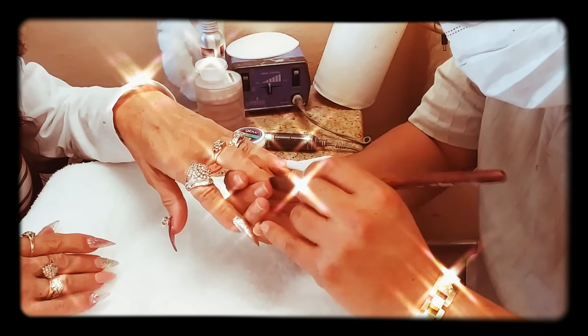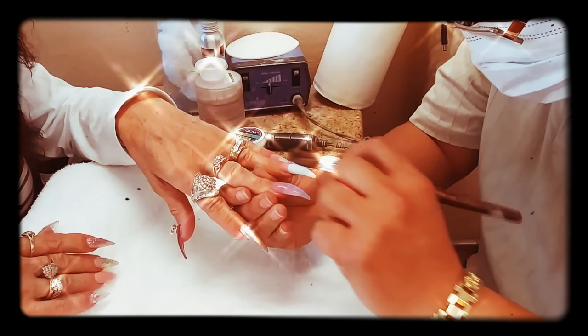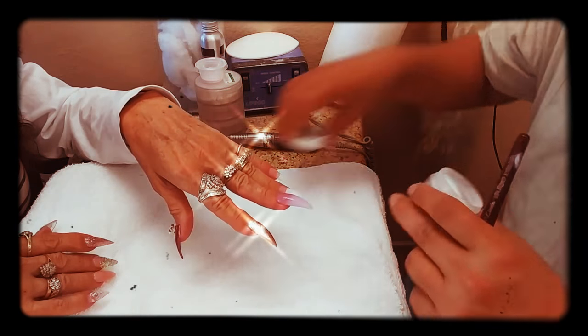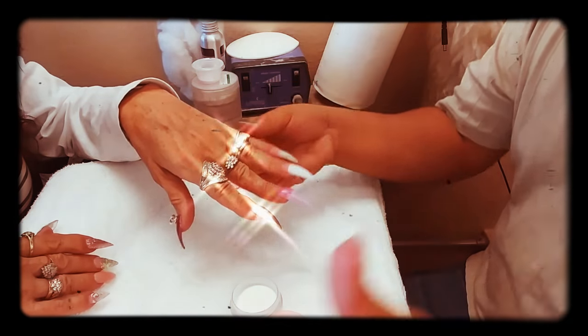I'm so glad to be getting these last 3 nails done because they were feeling bare. I had all of them done, but these 3, I just didn't have enough time. We ran out of time, and I spent the whole day working, James.